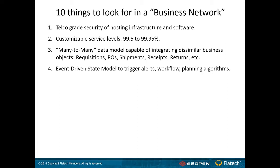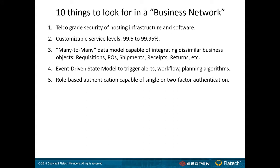Number four, you need an event-driven state model to trigger alerts, workflows, and planning and resolution algorithms. This is really extremely important. So the event-driven state model is really how you tie back the transactions, the plan, to the execution, to the exceptions. And state models are typically things that really set the thresholds around exceptions, that set the business process rules around exceptions, and they're also scalable in the sense that once you are able to put a state model in place, you can almost have a library of these state models that you can pick and choose from, and you don't necessarily have to start from scratch.